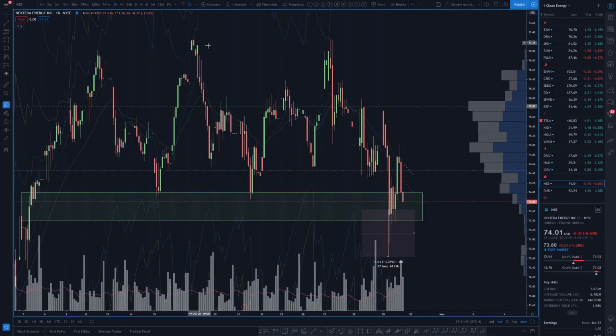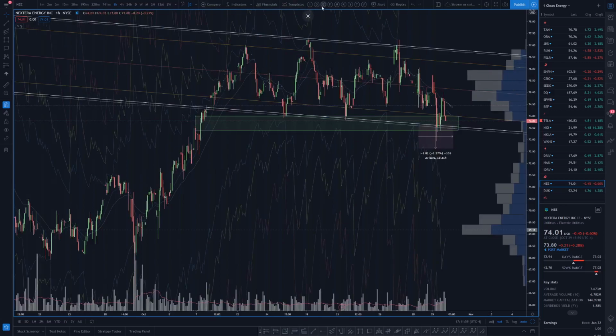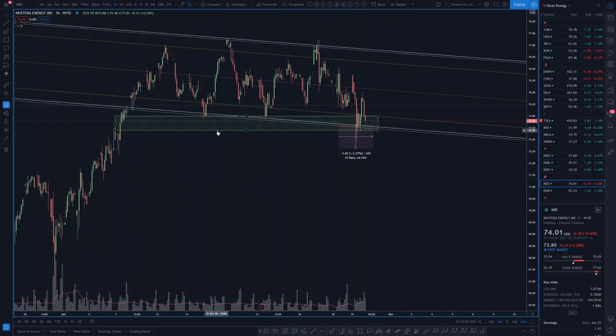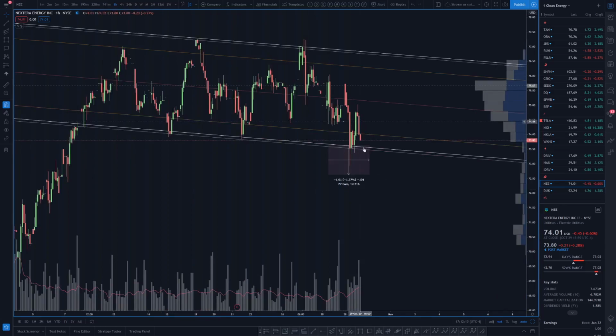Really it. I don't really love this. 1, 2, 3 touches, 2 touches. I guess it's not terrible. We'll see how it goes. Something to work with for now. Bulls need to show up soon to defend it. Really don't love that end of day action.